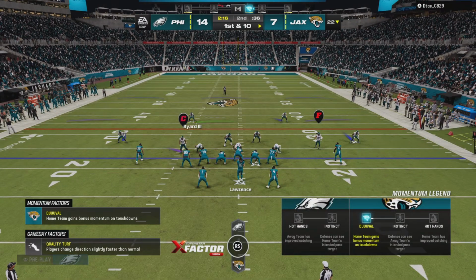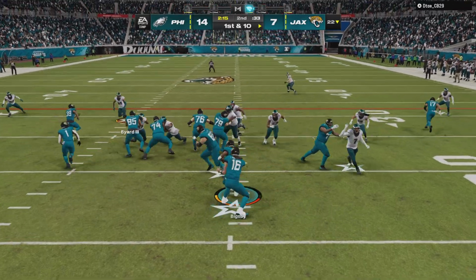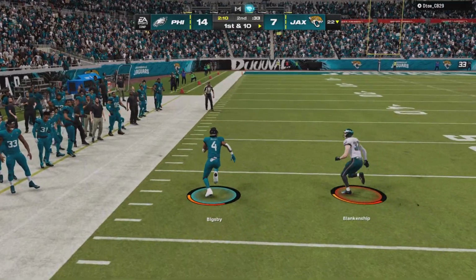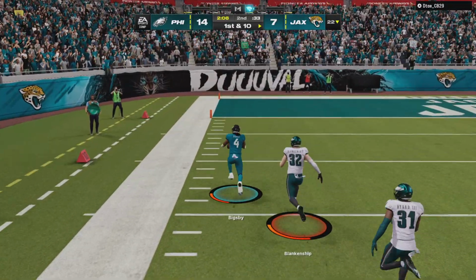Jaguars come to the line to start their next drive. Charles, we know that this offense is aggressive. We saw that last drive. They went for it on fourth down, didn't get it. And now the rookie's free. He's on his way.